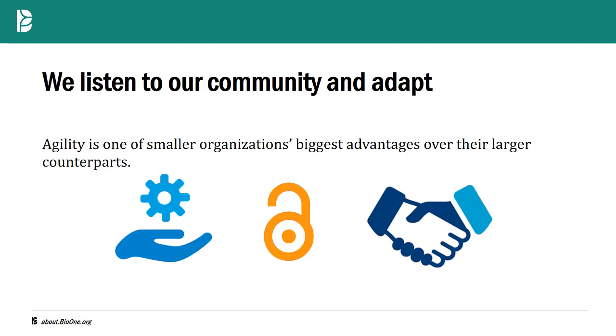And the other big thing we do, or the big advantage that we have, is agility. So we often think about changes in services, changes in access protocols, in strategic partnerships, in platform transitions. These are all big needs. These are challenging things, but they're also opportunities for growth. They're things to talk about. They're things to be transparent about.